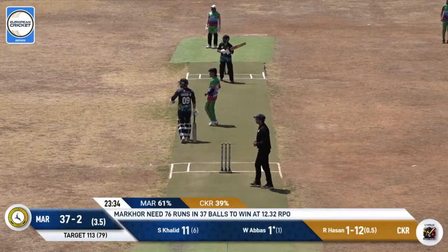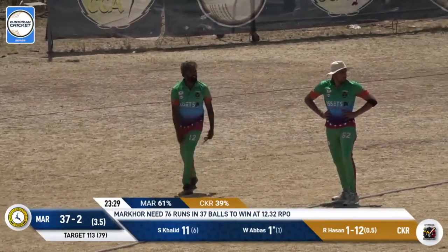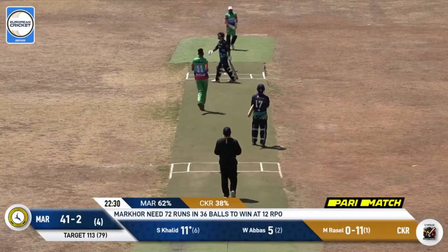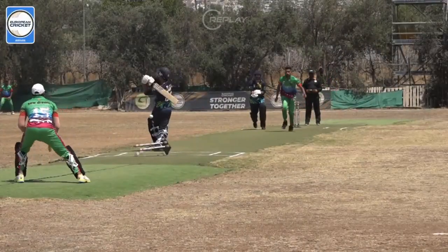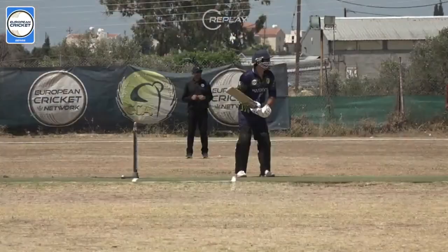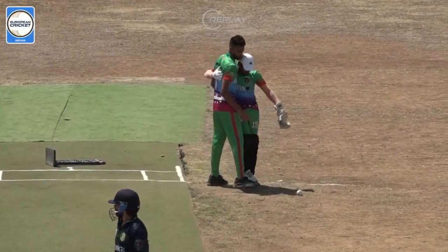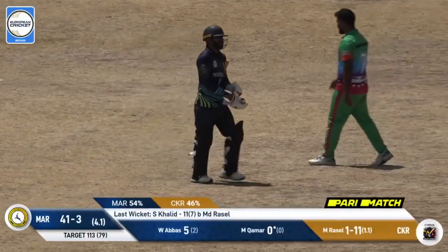Oh, that is thwacked. Absolutely hammered. And you can just see the fielder. He wasn't quite sure what it was. He was trying to use his legs in the end. Oh, he's cleaned him up. He's cleaned him up. Great bowling here by Russell. Full and straight at the stumps. Khalid misses. He hits. And Khalid, who, of course, batted superbly at the end against Sher-e Punjab, will not be able to replicate his heroics here. Great ball. Terrific delivery.